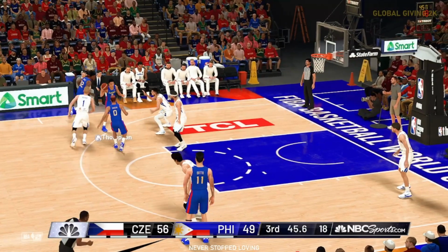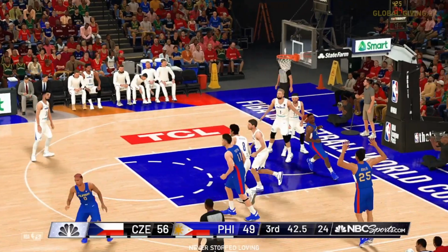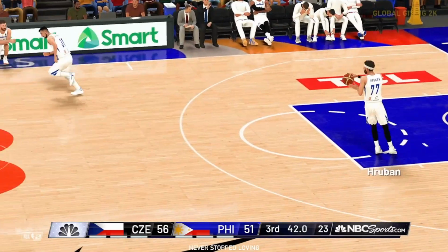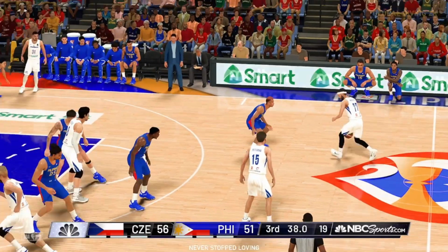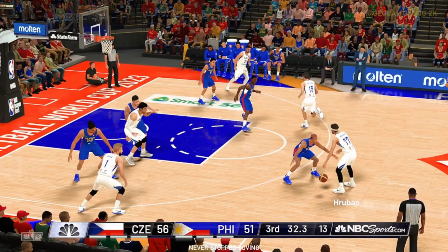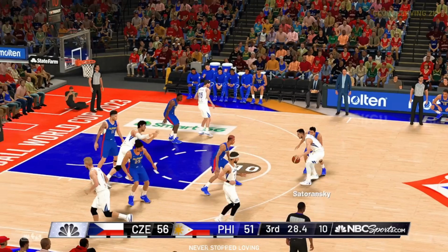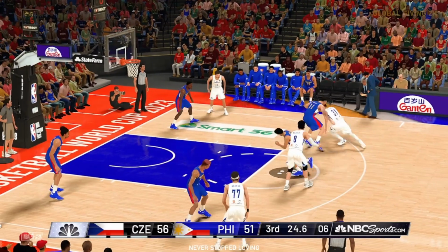Thompson outside. Oh, and that one, no question. Powered it down. Oh, that was nasty. A two-hand mega slam. Man, I don't think anyone was going to stop him there. 32 seconds left in the third quarter. Satoransky with it. He's got 11.